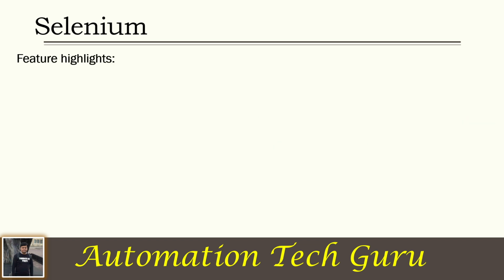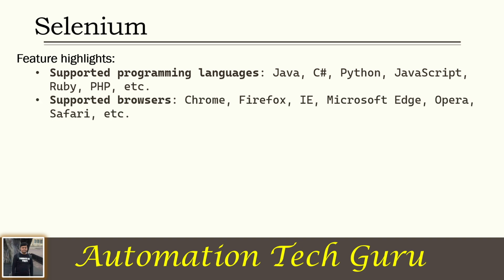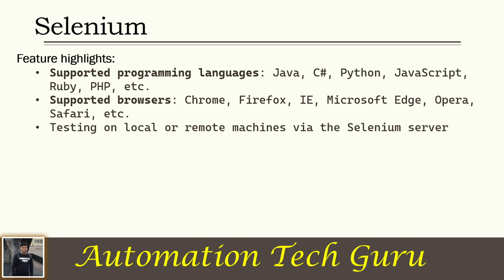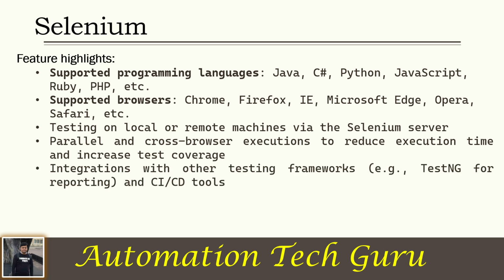So, what are the Selenium features you can find? Supported programming languages: Selenium supports Java, C Sharp, Python, JavaScript, Ruby, PHP, etc. Supported browsers: Chrome, Firefox, IE, Microsoft Edge, Opera, Safari, and more. Testing on local and remote machines via Selenium server. Parallel and cross browser executions to reduce execution time and increase test coverage. Integration with other testing frameworks like TestNG for reporting and CI/CD tools.